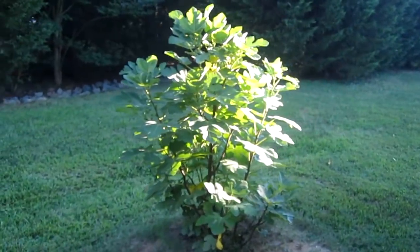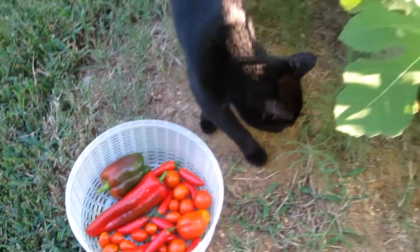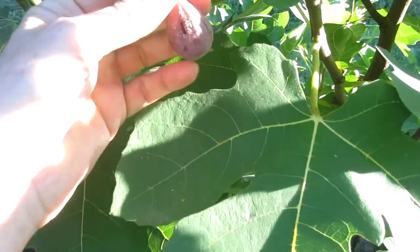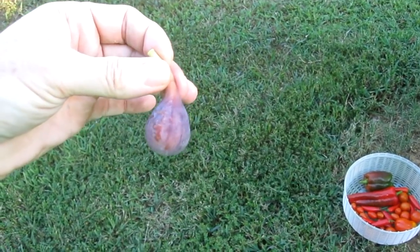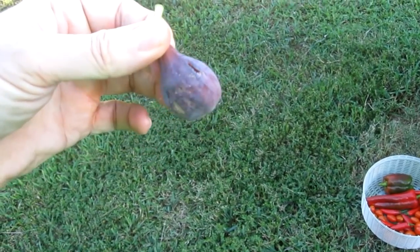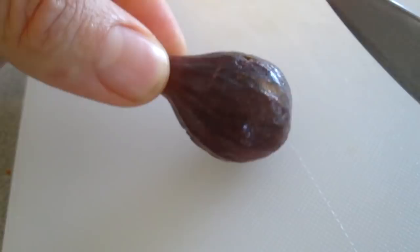Here's my fig tree. Even if you don't grow a fig tree, I would suggest everybody try a fresh fig. It's probably the most delicious thing I've ever experienced. You might be able to find them at a farmer's market.